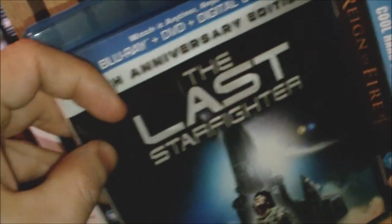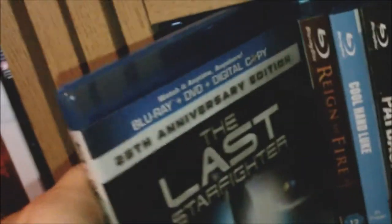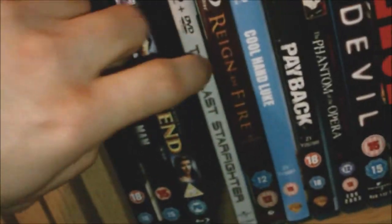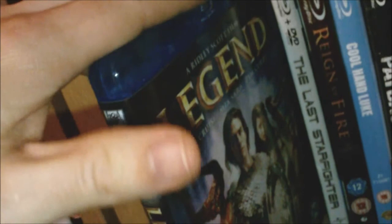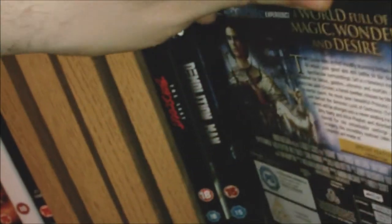Last Starfighter, this is a Region B version, but it's the triple play, but it's obviously not multi-region, because I've not got a multi-region player, so if any of the games are for America, they're obviously not playing on my player. Legend, not buying the version that you get in America, but I've got the DVD for this. It's got all the extras and everything that you get in the American release, so I wasn't really bothering, I just wanted to get the film in HD.